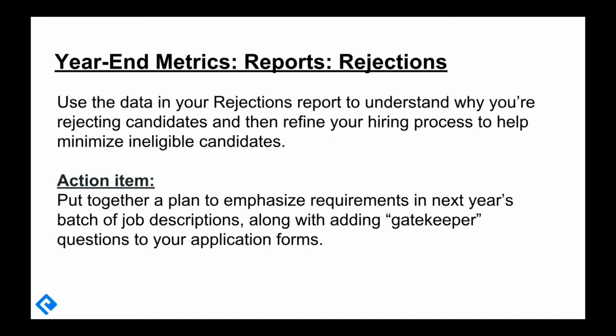One action item here is to plan to emphasize requirements in next year's batch of job descriptions, along with adding gatekeeper questions to your application forms. For example, if your rejections report shows that a lot of candidates are rejected because their salary expectations are too high, maybe you want to start adding salary range in your job descriptions in the new year, as well as asking candidates right off the bat for their salary expectations when they apply.